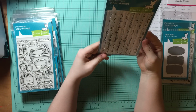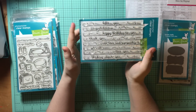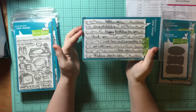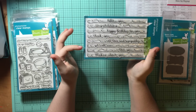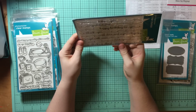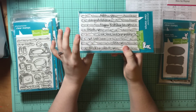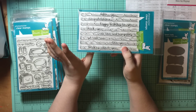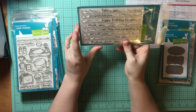I also got Scripta Sayings, which is a new one. So this says, hello you, congratulations, happy birthday to you, thank you, with love and sympathy, get well soon, I love you, and thinking about you. And I briefly saw a clip of a video where somebody used these. I forget who it was. It's probably like Jennifer Maguire. Is it Christina Werner? One of those.